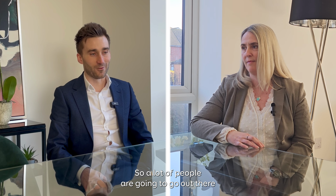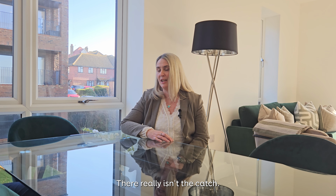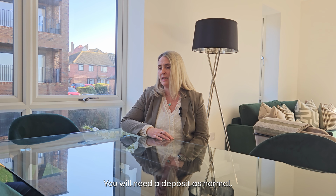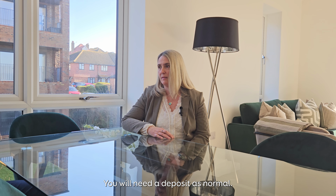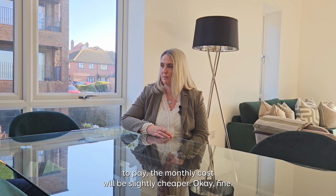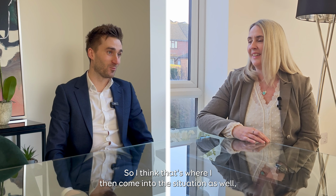So a lot of people are going to go out there and think, actually, there's no rent to pay. What's the catch? There really isn't a catch. You will need to get a standard mortgage. You will need a deposit as normal. So the mortgage will be slightly more, but because there's less rent to pay, the monthly cost will be slightly cheaper.